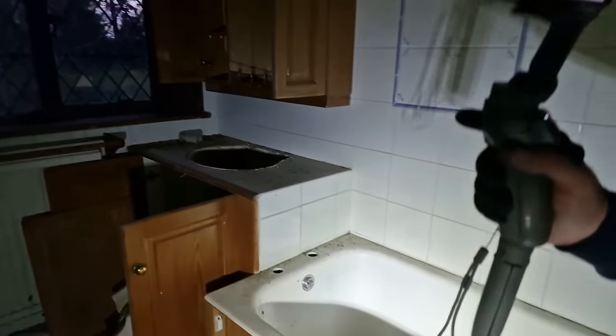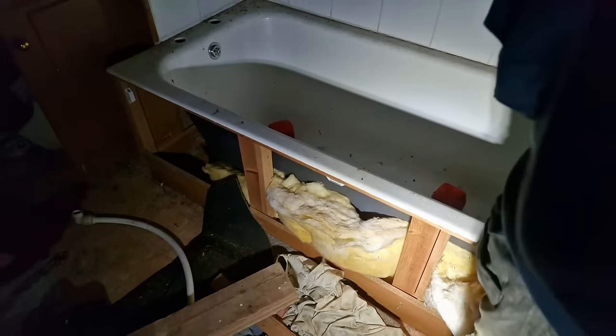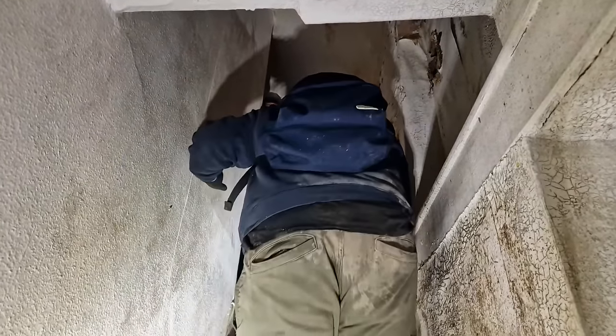Yeah, the sink was outside, wasn't it? Yeah, I think so. The sink's missing. Oh, yeah. Tidy little bathroom, isn't it? Give that 4 out of 10. Right, let's check up here then. You scared the life out of us.